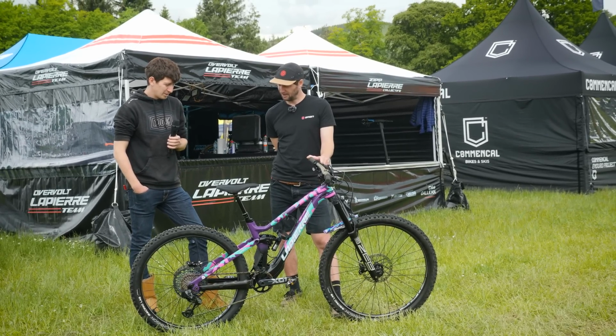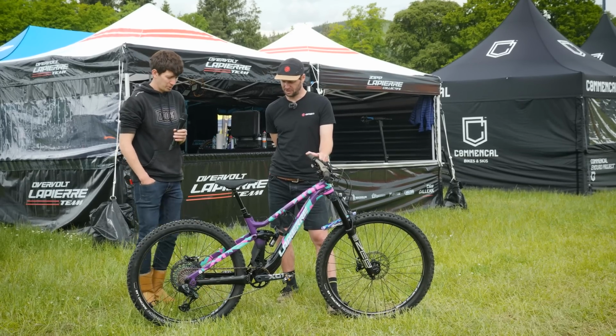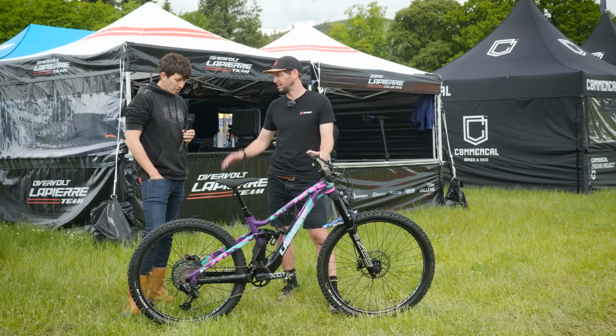Yeah, effectively it is a stock frame. Okay. So no extra smalls or anything, like, she obviously is quite a petite rider.